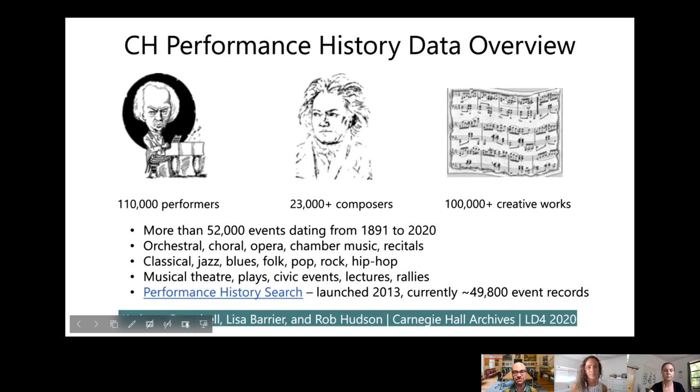We began making this available to the public on our website in 2013 when we launched our online performance history search, where you can currently search more than 49,800 event records. We update these records on a weekly basis as we continue to add information on events for which we were missing documentation or as we clean up some of the older database entries.